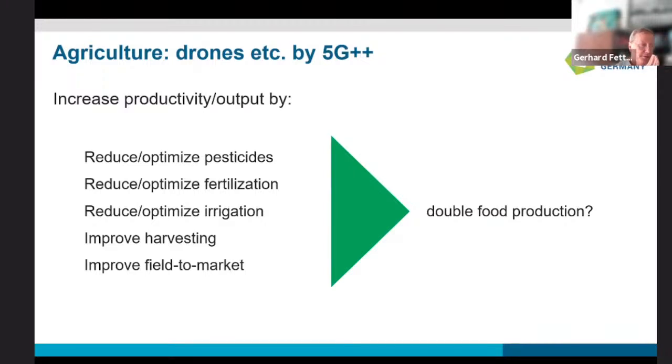Instead of that, you harvest your potatoes, your whatever, all at a point in time when you think it's an optimum based on your Gaussian bell curve or whatever, of when the different crops are getting ready. So some crop is overly ripe, some is not ripe enough yet. So you have a whole mix and match. It would be much better to harvest in a continuous fashion over a month and only pick what is ready. Because if we do that, then we can also improve the field to market efficiency.